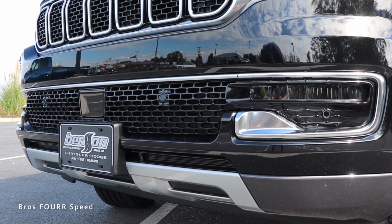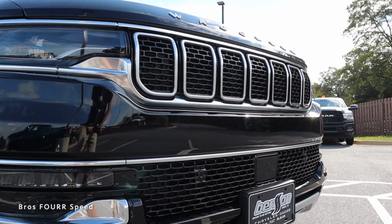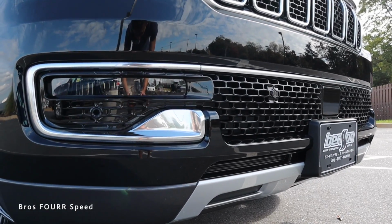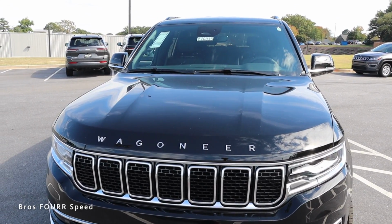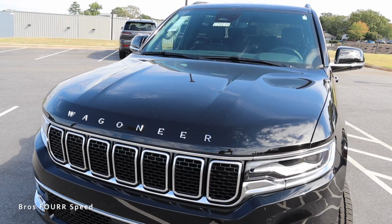There's a safety sensor up front as well as parking sensors and a lot of openings to allow cooling to the massive V8. There's also LED fog lights in the farthest side of the lower grille and sharp lines all throughout. The front of the hood folds over the front end, and you can see some sharp lines above the Wagoneer name, and then sharp lines running towards the windshield.